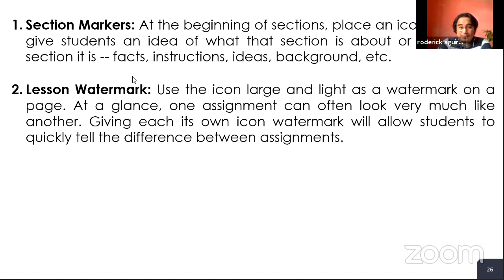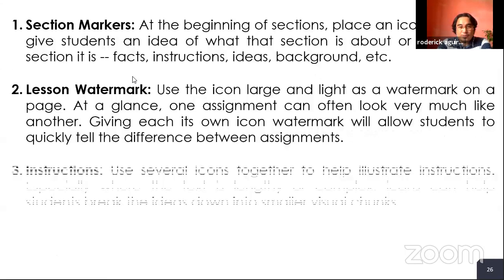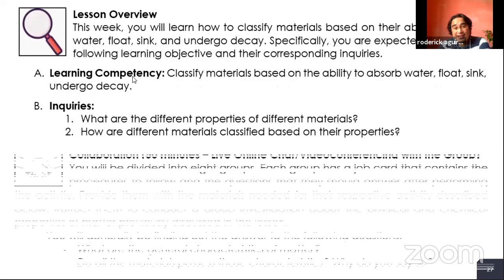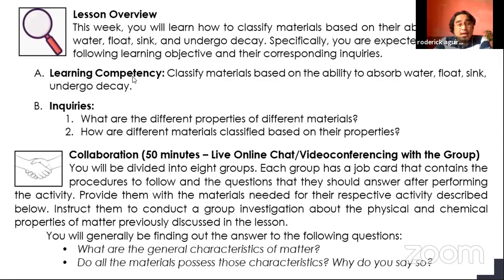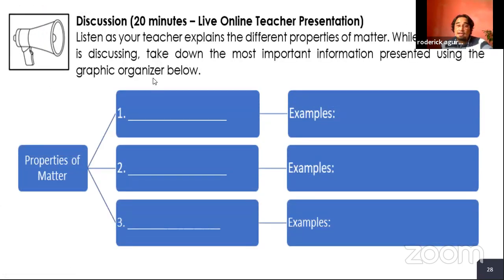Kung may ganitong presentation na may picture and then instruction, mae-engganyo ang bata, kasi hindi lang puro words, merong picture po. So it's pang dilute ng wordy pages. Okay? So, sample lang po, gumamit din po ako ng graphic organizer. The graphic organizer falls under visual language. Iconic din po siya. So, maganda po yung discussion.